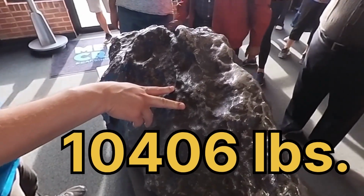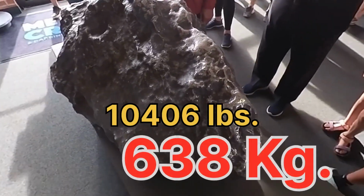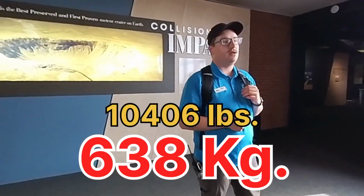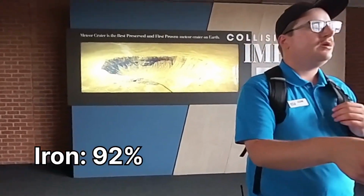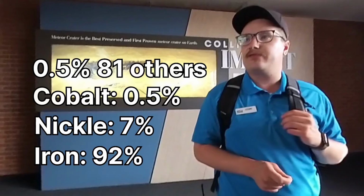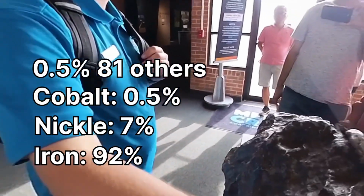1,406 pounds, or 638 kilos, for anybody on the other measuring system. It's so heavy because of its composition. It's about 92% iron, 7% nickel, 0.5% cobalt, and then the other 0.5% is around 81 different trace elements that we have here on Earth. So around half the periodic table is just right here in front of me, you guys.